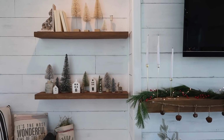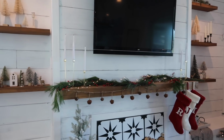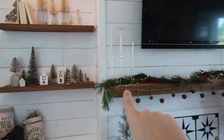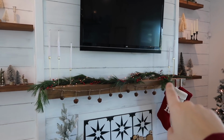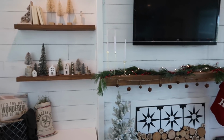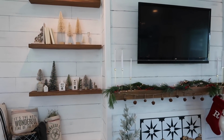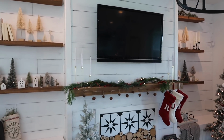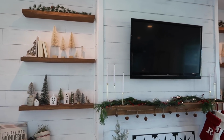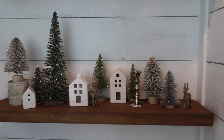And onto the shelves. If you watched my Decorate With Me video, you may remember that a lot of these trees and especially the houses were up on the mantle as more of a village up there, and I decided to move them so I can add this real garland to our mantle. Plus I think moving the village from the mantle onto the shelves just kind of helped fill these shelves out a little bit more.